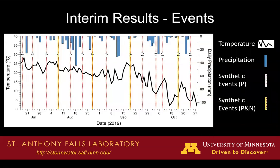Some of the interim reports or results from this project. This is an ongoing project. Phase 1 is actually wrapping up very quickly, but phase 2 is funded and has already started. Last summer, the summer of 2019, we collected data from about the middle of July all the way through almost the end of October. The black solid line is the temperature over time. The blue histogram marks at the top are the precipitation in daily amounts, and that's reported in millimeters on the right side of this graph.